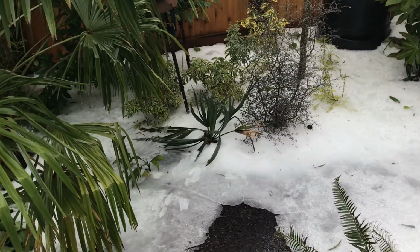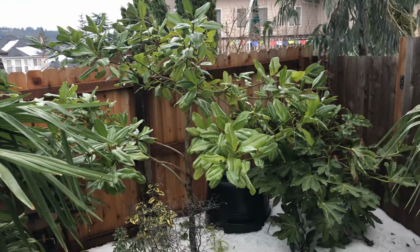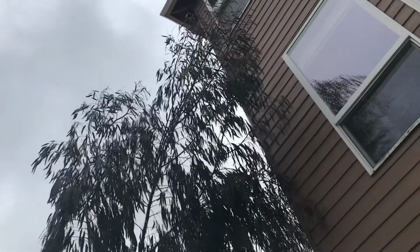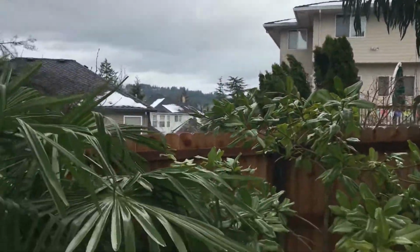There's Sabal louisiana and some little radicalis. Southern Magnolia that is a little funky looking, but it seems to be straightening out. And this, I have other videos. This was literally touching the ground. I don't know if it's going to straighten up though. But it's slowly straightening up, so who knows.